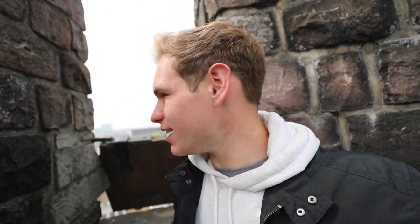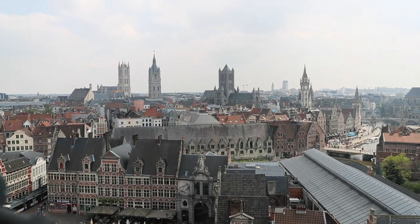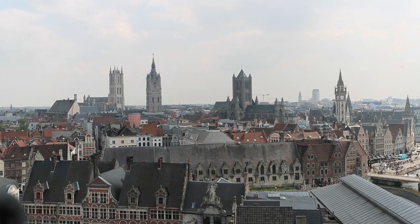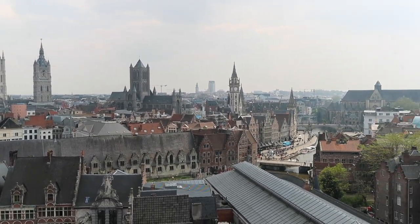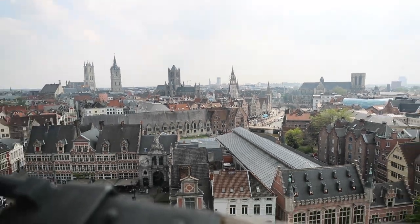I'm sorry, can we get some paper in here? Anyone? Probably one of the best views of this city. So if you're coming here for about 10 euros, you can see the best city view. Yeah, I think this is the best. You can see all four towers out there. Really good view. You can see the bridge and the waterway too.